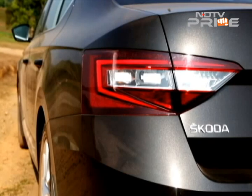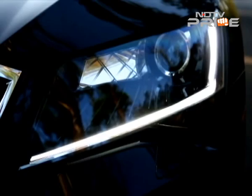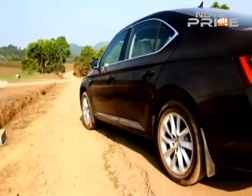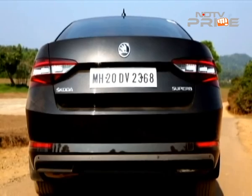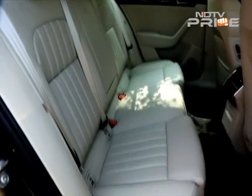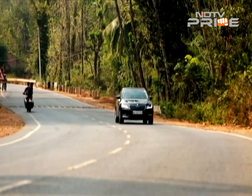What really works is that there's no overdose of chrome to force a premium look. Instead, the crystalline elements work their magic on the car and let it do all the talking. The new Superb is 6mm taller and 47mm wider than the previous generation. The wheelbase too has increased, and it now stands at 2841mm. So there's more legroom on offer. Ideal then to be chauffeur driven. But would you ever want to drive it?